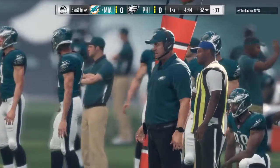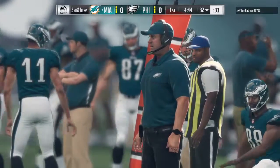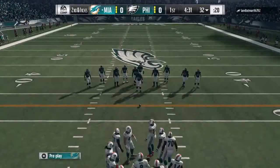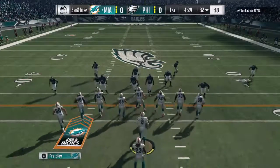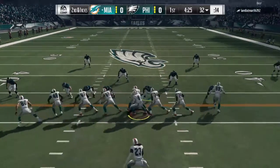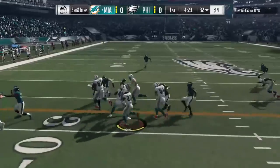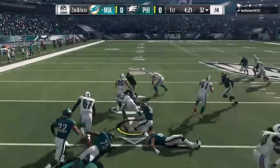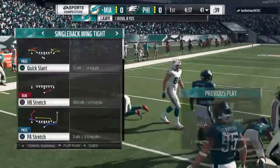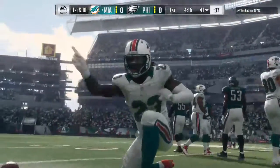Everyone's got to be able to catch the football. Doesn't matter what position you play, but if you're on offense, be aware a ball may come your way. Now it's the Boise State alum, Jay Ajayi. It's an 8-yard pickup and leads to a new set of downs.